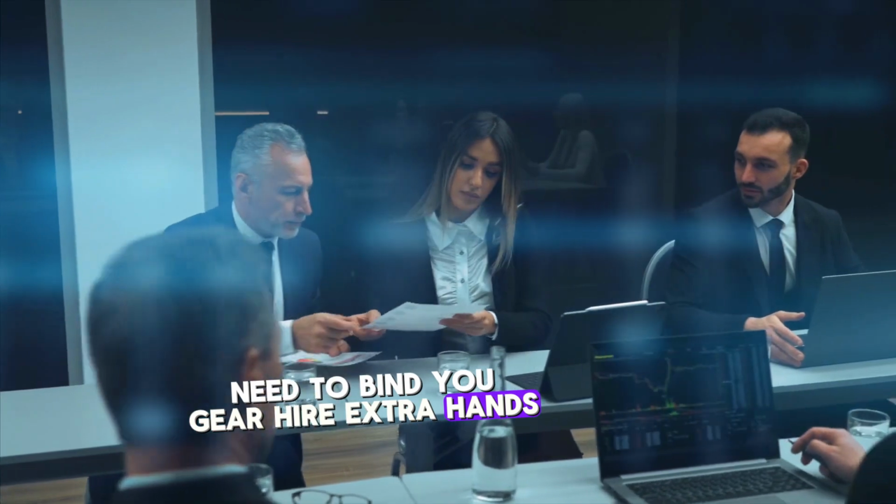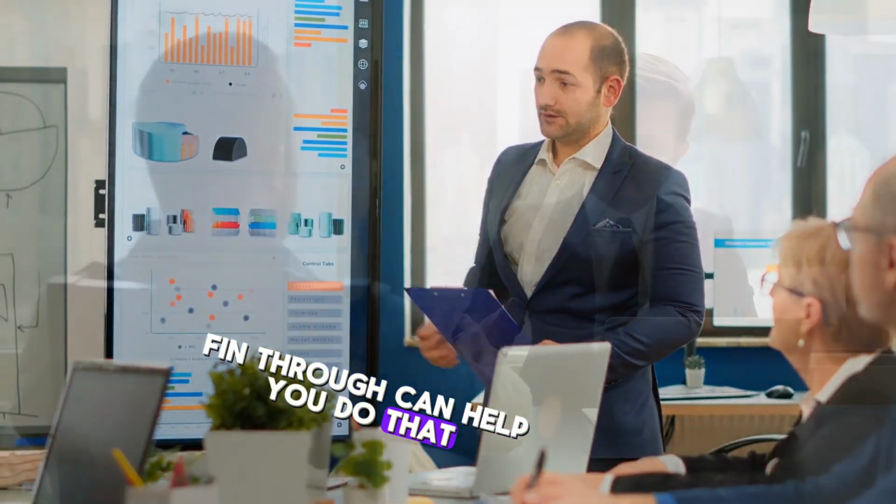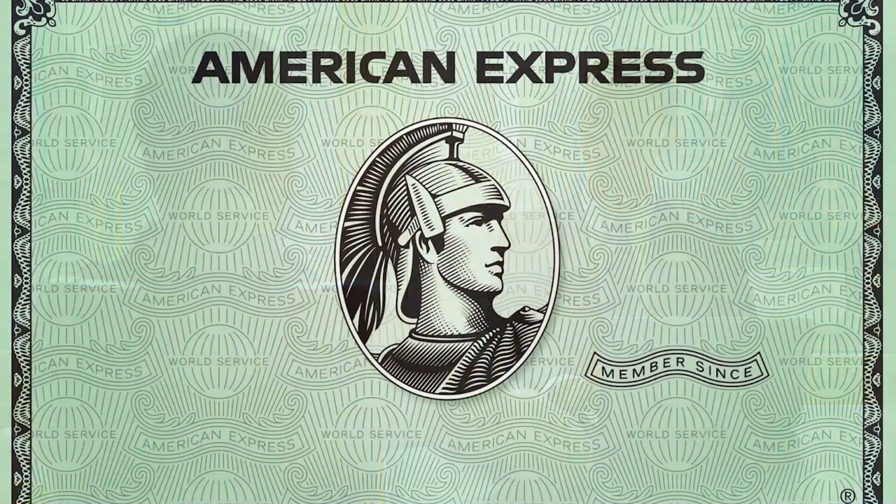Hire extra hands, stock up on inventory, or make your space bigger, FundThrough can help you do that without the headache of pulling together tons of documents like you would for a regular business loan.